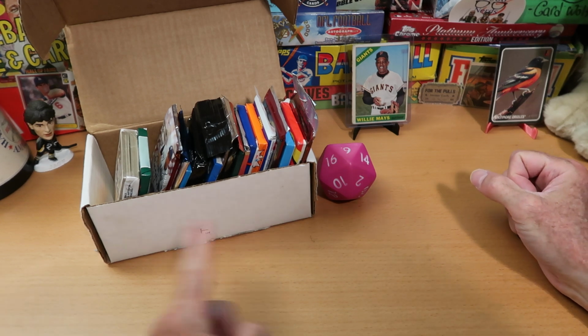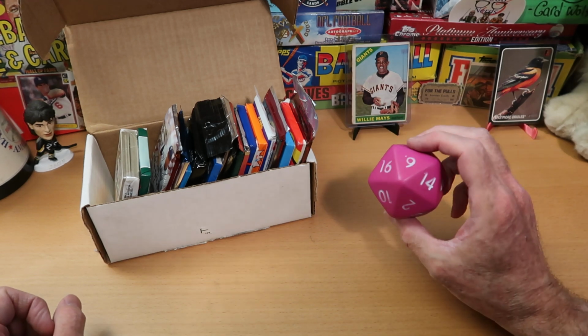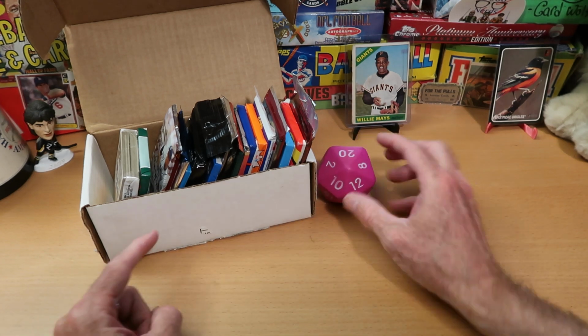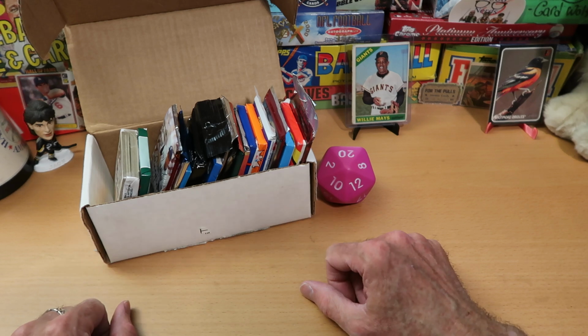Hey everybody, CW here, Card Wolf, because I am always on the hunt for great cards, and today I am going to be on the hunt in the Magic boxes. We do Dorking with dice. We do it every Friday, and the way it works, we roll this big pink D20, and it corresponds to the 20 packs of vintage baseball cards in this box right here.